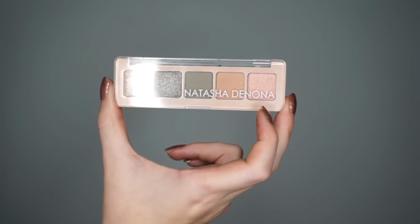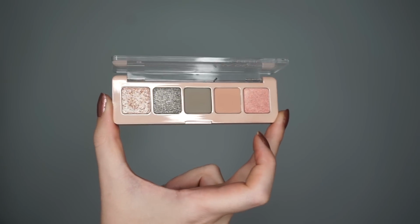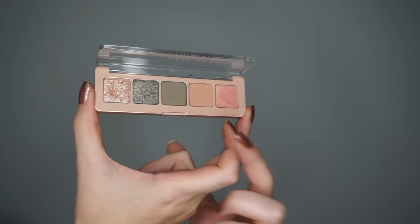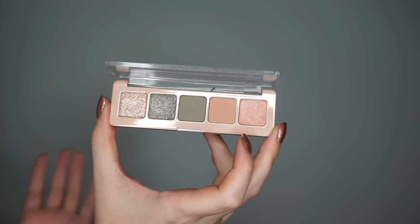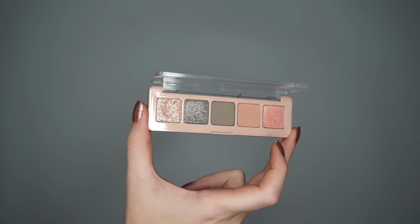Lastly, for Natasha Denona, we have one of her mini palettes. I only have one, and this is the Mini Retro. I love this palette too. I haven't played around with it enough, but I love these tones, the muted, romantic kind of tones. I love how the grey green shades are mixed with the pinks, and again, it's just one that I really enjoy at the times I have used it.